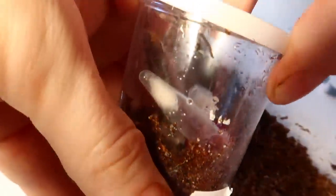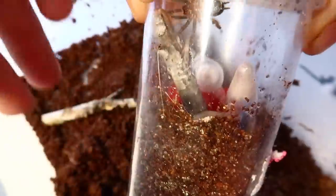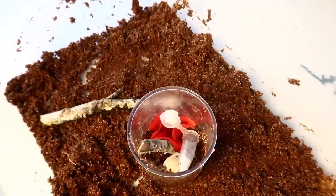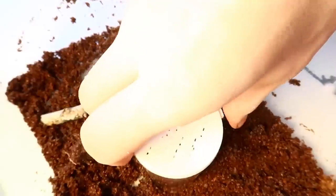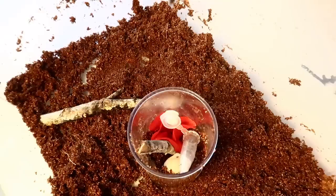You guys, that was very smooth, that went great. I was really nervous about this one. That went fantastic. Okay, so I'm going to go ahead and take the top off. And I'm gonna put the top back on. Okay, he's going back down. All right. Cool, cool, cool. And he's already webbing up the place.